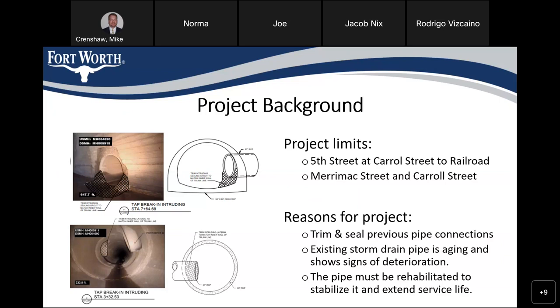Understood. Obviously I'm a few blocks to the west. I'm on Templeton, and my biggest concern, of course, is the fact that I'm one of the lowest lying spots in the neighborhood, and I've been a part of the continual issues we've been having related to the heavy rainfall.